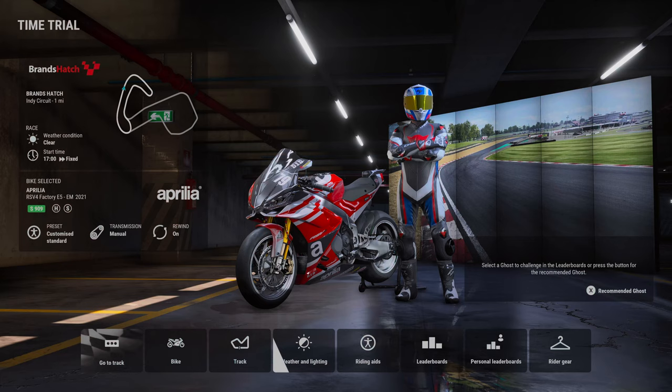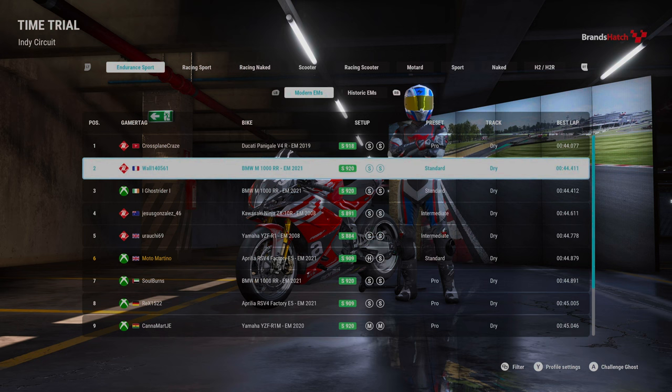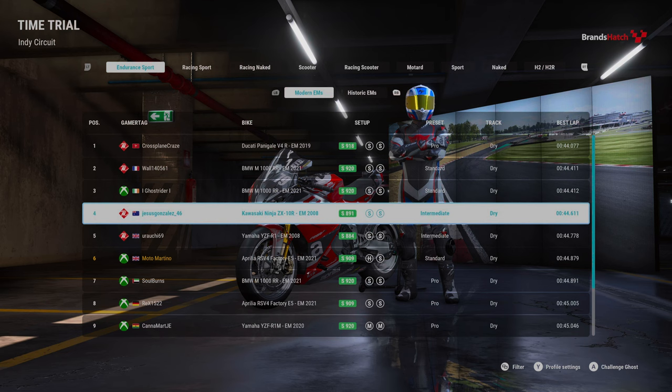Right, quick look. 5th. 44.0. Okay, not as bad as I thought then. Not as bad as I thought. The Aprilia just doesn't feel the nicest bike to use around there, if I'm being honest. Yeah, Panigale, M1000. That's not bad. 2008 vintage bikes. Yeah. Oh well, right, this one's done.